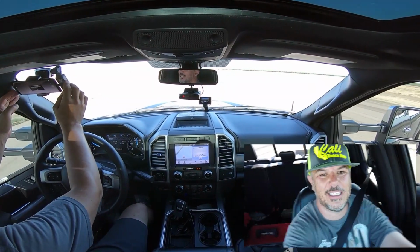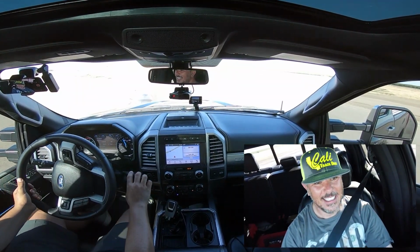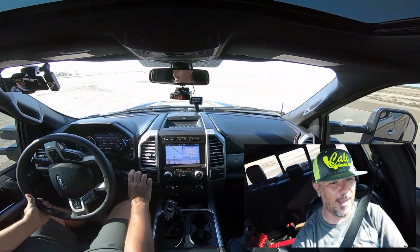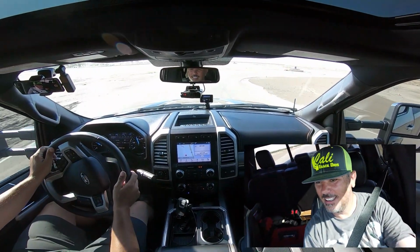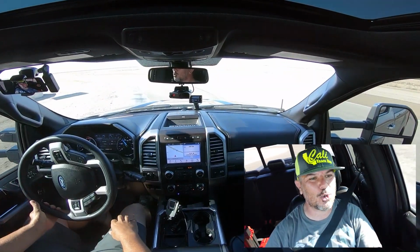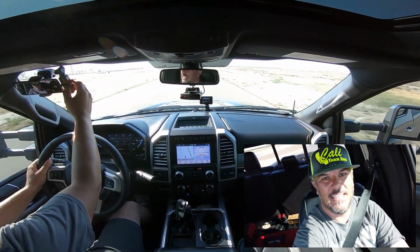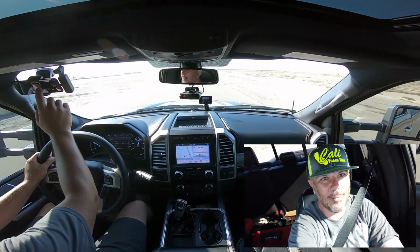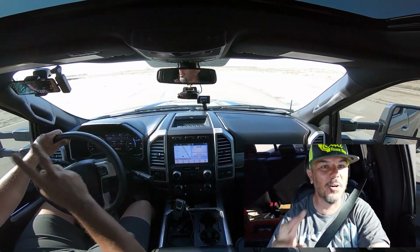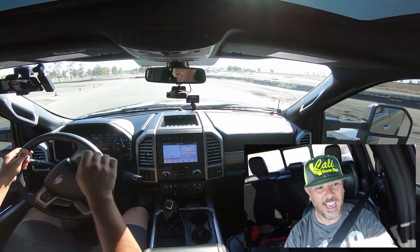Camera up a little bit. Oh, the camera keeps coming disconnected. All right. So clearly we're not doing fast laps, but this thing, it's crazy how much power this thing can lay down. Come on, buddy. All right, so we're only gonna get 2 laps out of this. But I think this is absolutely hilarious and I'm having so much fun.